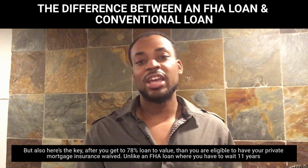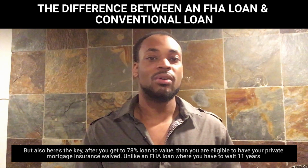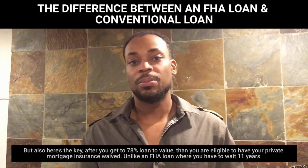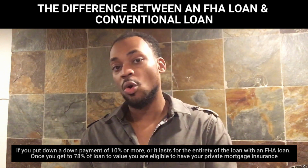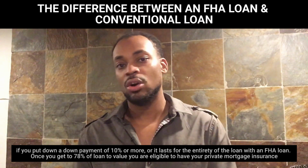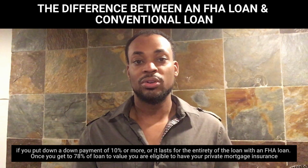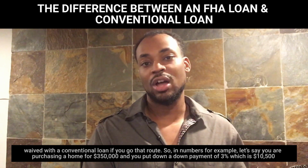After you get to 78% of loan to value, then you're eligible to have your private mortgage insurance waived, unlike an FHA loan where you have to wait 11 years if you put down a down payment of 10% or more, or it lasts for the entirety of the loan with the FHA loan. Once you get to 78% of loan to value, you are eligible to have your private mortgage insurance waived with a conventional loan if you go that route.